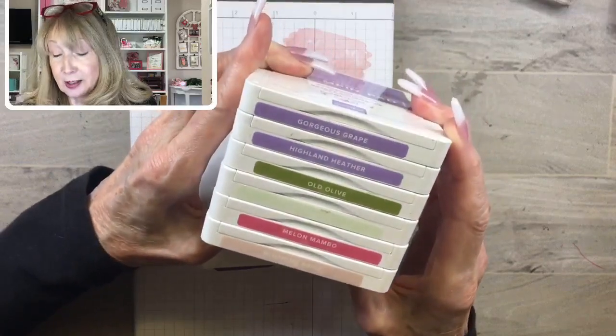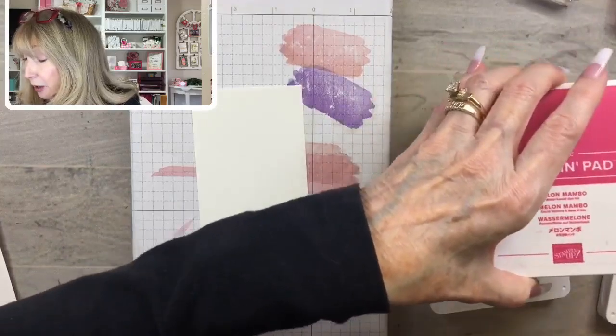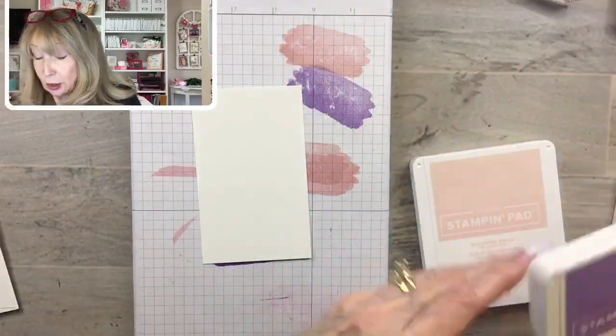Aren't those beautiful colors? And so we're going to start actually with the lighter colors because the darker ones are going to go over it.